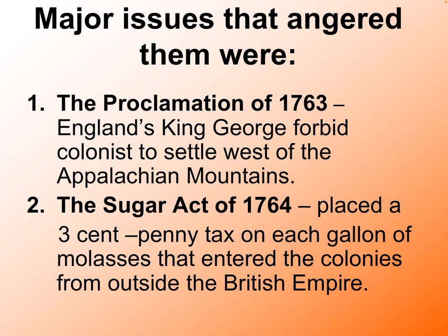And King George, in his great wisdom, decided to forbid the settlement of the Ohio River Valley and forbade colonists to settle west of the Appalachian Mountains. Well, this angered a lot of colonists, including George Washington.